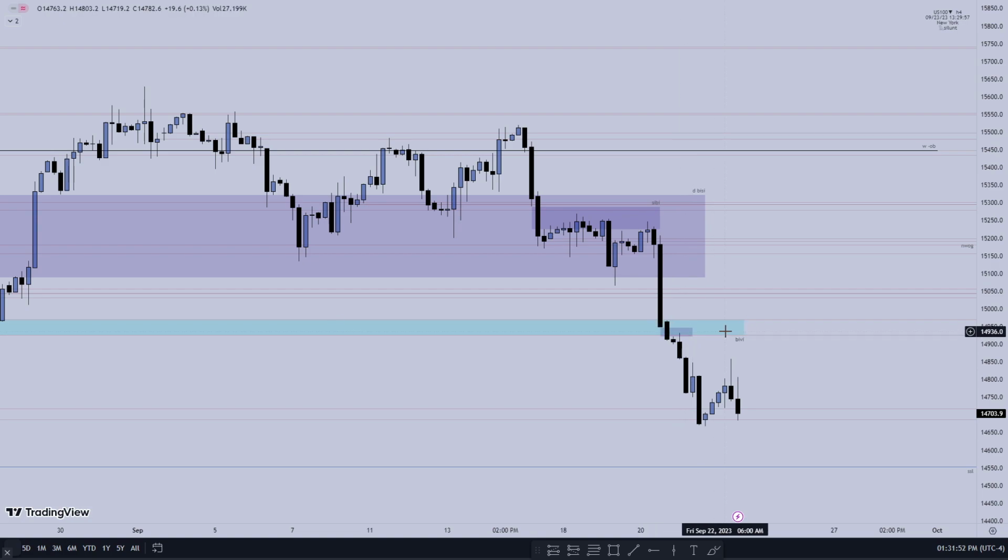Because this volume imbalance and this fair value gap were in the same area, we didn't need to see the volume imbalance be closed in. It didn't even need to come in to halfway because this fair value gap was here.